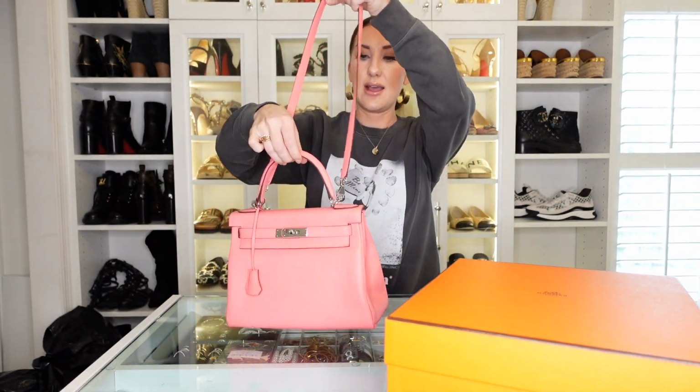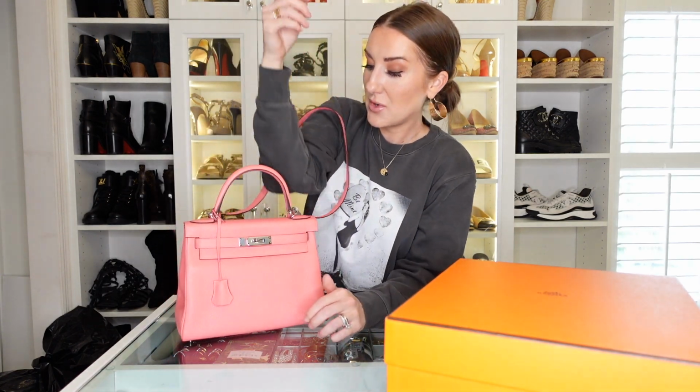But Kelly bags are a little old lady-ish, okay? I kind of like that. But I liked the fact that this one is in a fun color. It's the Rose Azalea. And I like that Kelly bags have the strap. I think that this is a fun color. It's so cute for this time of year, but it's just perfect for any time.